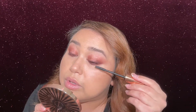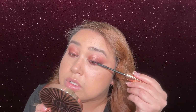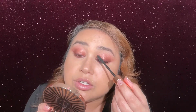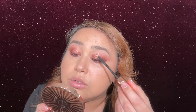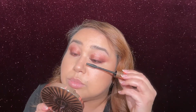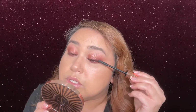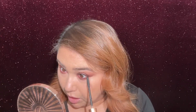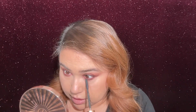So I'm kind of just going back and forth from the root, making sure I'm getting every lash by using also the tip of the brush. And you can do as many coats of this as you want. It's buildable as well. But I'm going to do one eye, and then you can kind of compare and see the difference. I'm using the tip of the brush for the bottom lashes to really get every one of these. And I love a lot of bottom mascara. Some people don't put bottom mascara, but it makes such a difference, truly.